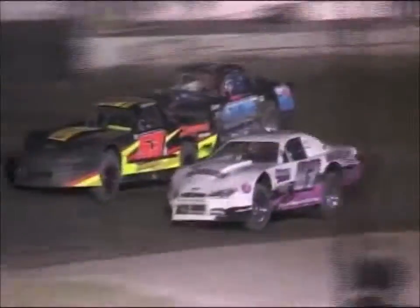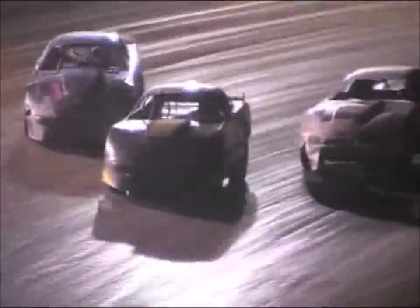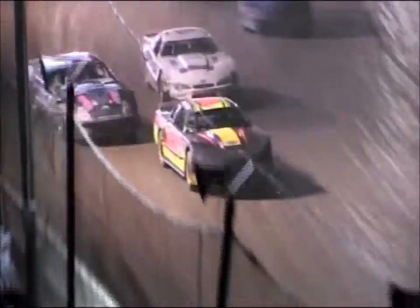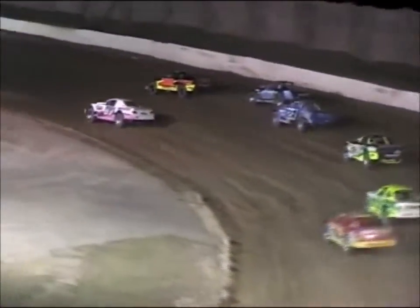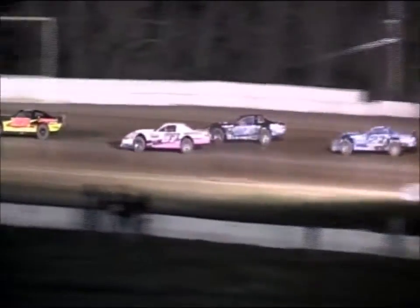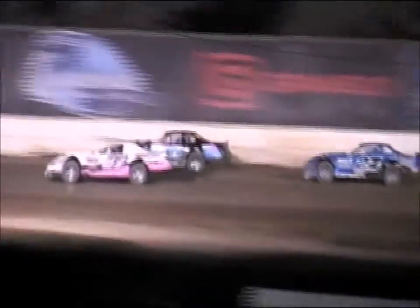All 4 remaining in the top 5 are closing in on Broderson. Now they look to go 3 wide for the race lead, in front of the Cup Palace they go. They come out of turn number 4, but they funnel back down to 2 wide. 21 laps down, 9 to go, according to the recovery room lap counter, as we have a battle up for the top spot. Pete Broderson holds the lead as he starts to pull away down the back straightaway.